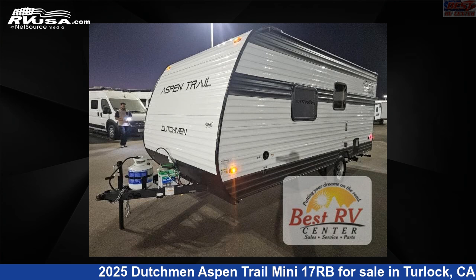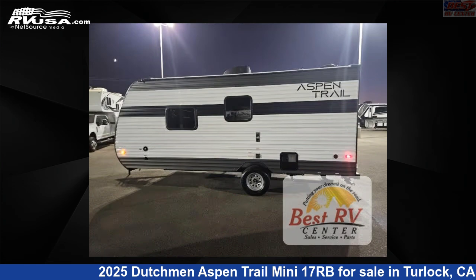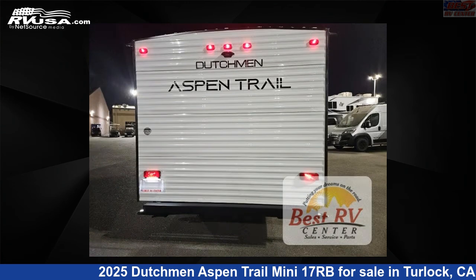This 2025 Dutchmen Aspen Trail Mini 17RB is a travel trailer RV. It is located in Turlock, California, 95382 and is offered for sale by Best RV Center.